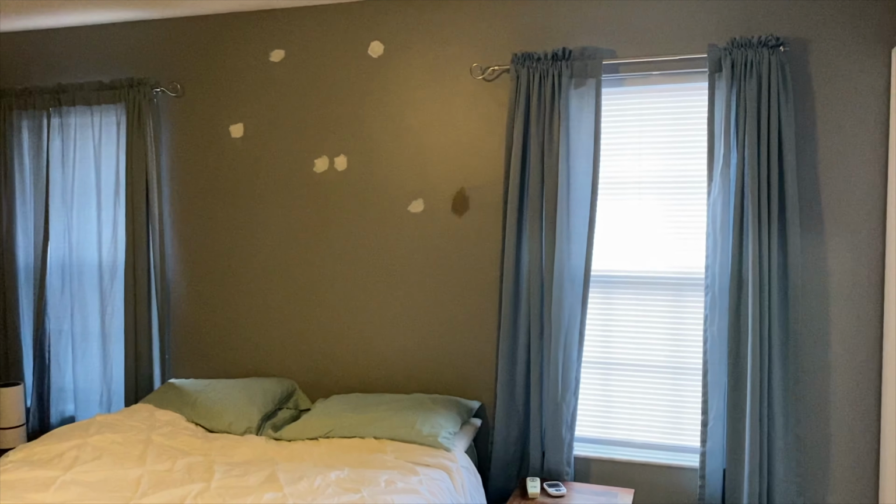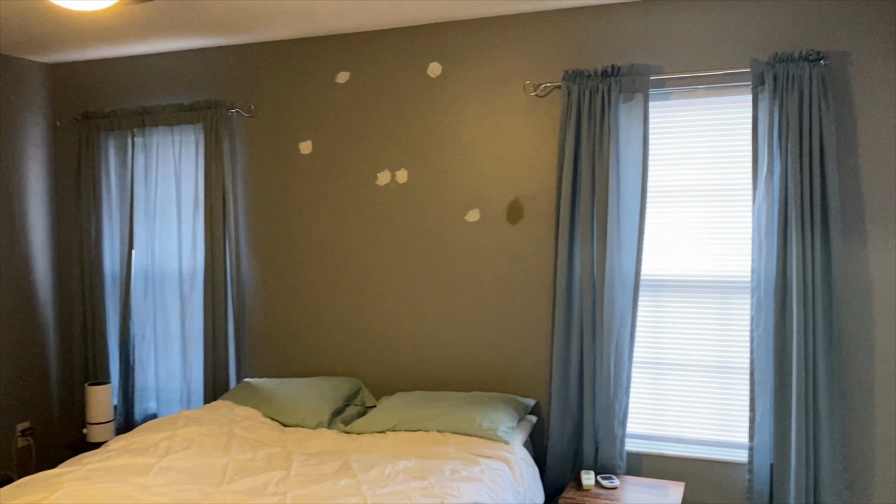So I'll just insert a picture and show you what I'm currently looking at. This wall behind our bed, that is a mess, and it's looked like this ever since we moved in. So it's not very cute in here. And other than that, it's just really plain. There's just not a lot of character.